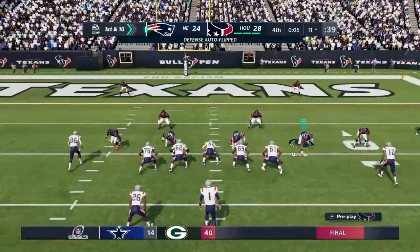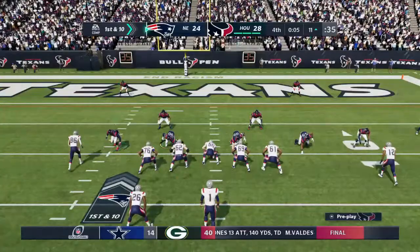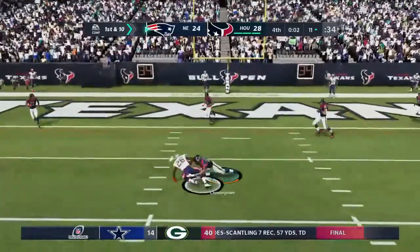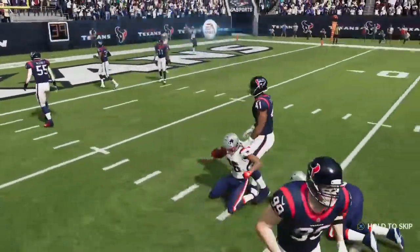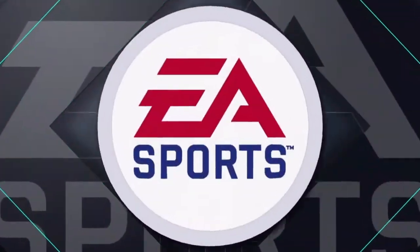Now a 1st and 10 at the 11. One last throw here for Newton. He'll get this underneath to Michelle. And here he'll get it down to the 7. And the Texans are moving on as we say so.